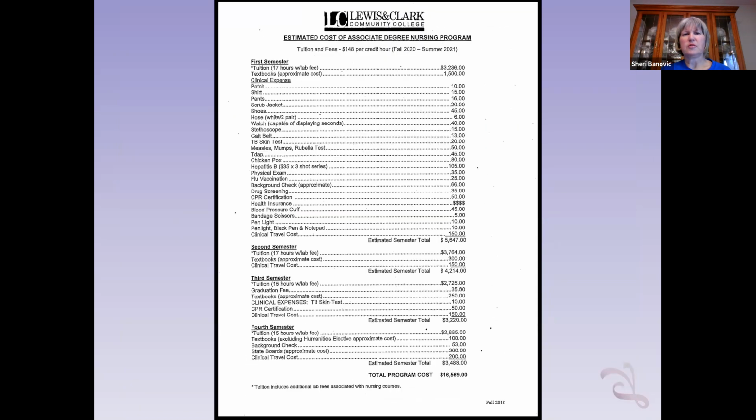That's another way, okay? So we have a cost sheet in here. So you can kind of see approximately how much the program will cost you. And so you can kind of gauge what kind of costs may be coming up.